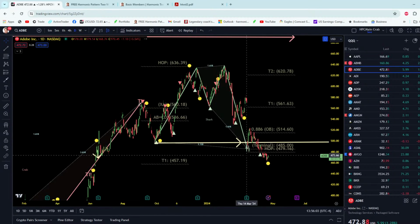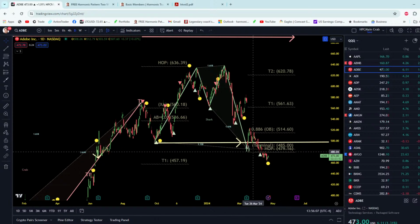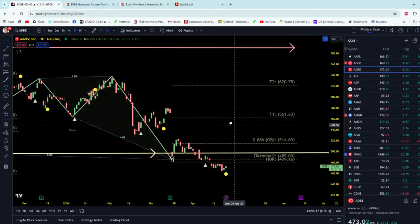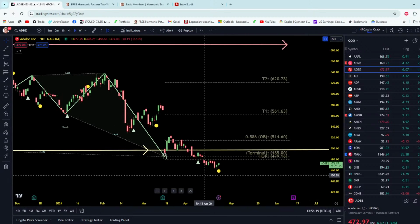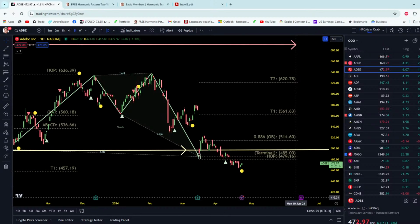Yellow dot with the shark. Same pattern, better on the daily. Look, better on the daily. The dot is today. So I would say starting tomorrow, literally tomorrow on Adobe, fire away. Hop level 479 is your friend. A lot of patterns here. You guys see them?